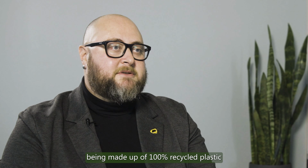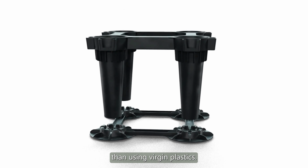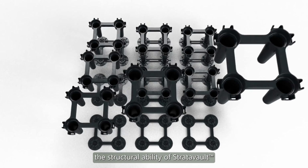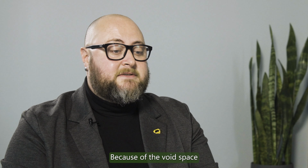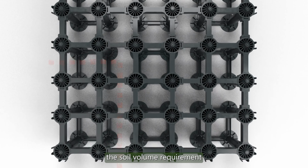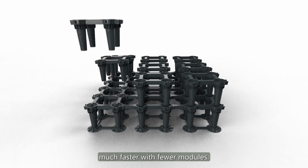being made out of 100% recycled plastic is obviously much more sustainable than using virgin plastics. In an application of parking lots and drive lanes, the structural ability of Stratavault was much superior than other products we encountered. Because of the void space of the individual modules, we were able to achieve the soil volume requirement and stormwater retention requirements much faster with fewer modules.